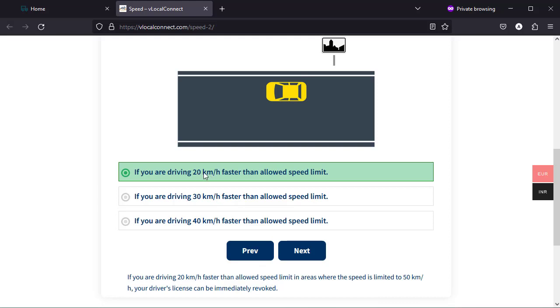And in a built-up area, the allowed speed is 50 kilometers per hour. I'm just giving you an example. Within built-up area, it's 50 kilometers per hour. And if you drive at 70 kilometers per hour, then the police can take away your license, right? Okay.